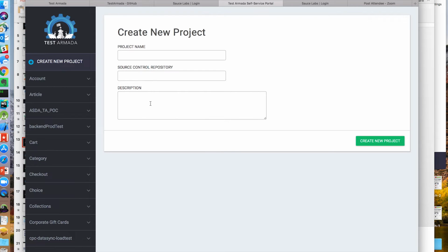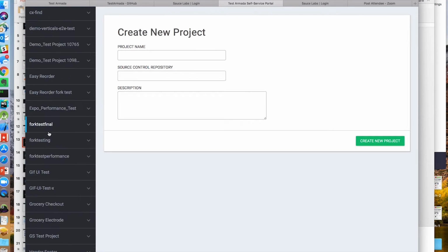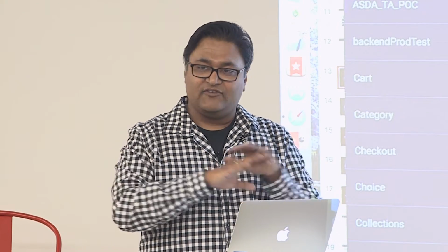So this is our self-service portal. Anybody at Walmart who wants to use Test Armada gets this portal view where you can come and create a new project. You have to provide your project name and your GitHub repository. Ultimately, what it does is it creates a pull request to your GitHub repository, and that takes care of all the configuration, your CI jobs, your report integration, everything.